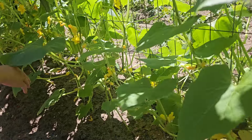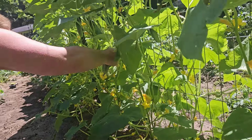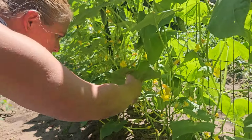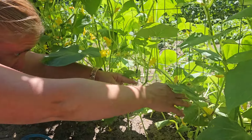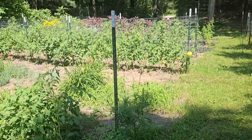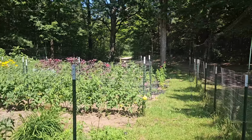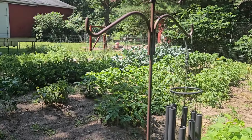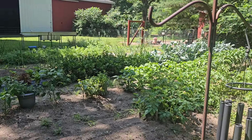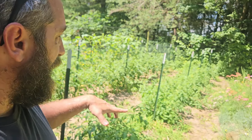Anyway, that's why I like planting on both sides. You get like double the harvest. Here, just a quick, real quick overview. But this garden is exploding, and I will be doing a proper July garden tour here shortly.